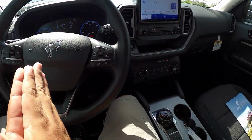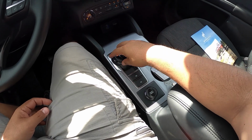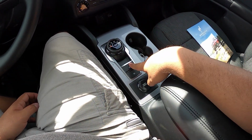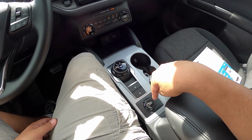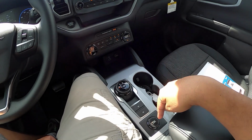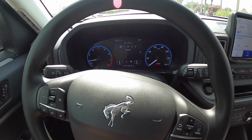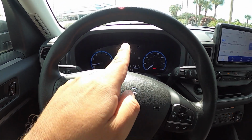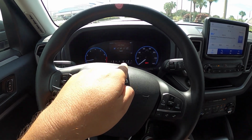Since this is a 4x4, here you've got your dial for your gear selection, parking brake, and your automatic assist for when you stop. First, here you've got your modes for off-road, which does have a true 4x4 system in it. So GO stands for go over any terrain. And here, if you can see, we have some drive modes: normal, eco, sport, slippery, and sand.